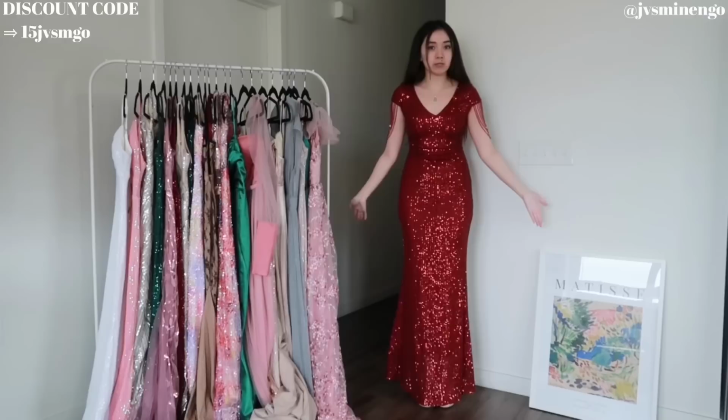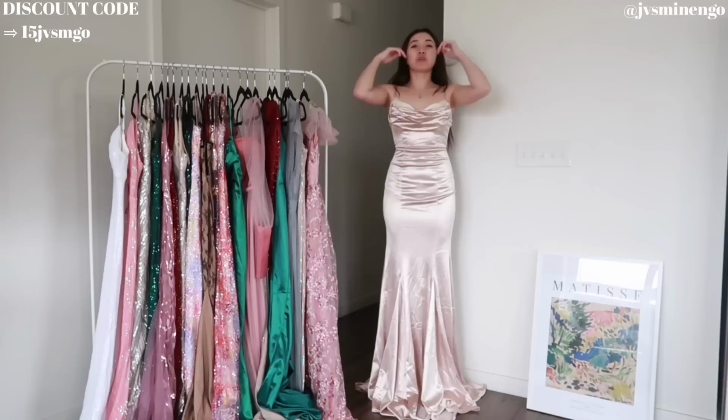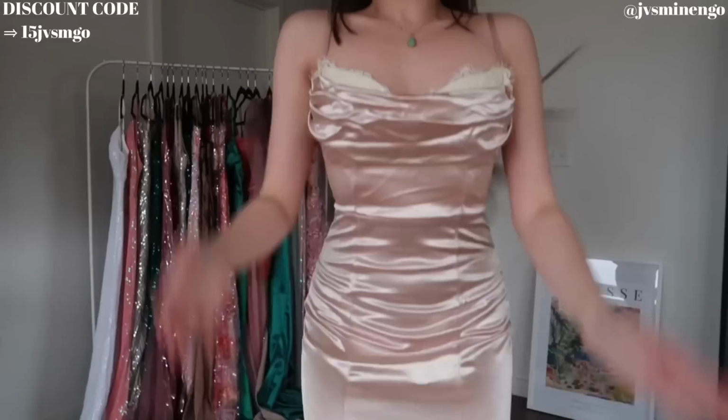I'm holding this dress up because it's honestly way too long on me. As you guys can see, it's literally dragging on the floor. So this dress is definitely a dress that you have to hem unless you're like 6 feet tall and wearing 5-inch heels. But yeah, other than that, this dress is beautiful though. I think this is one of my favorites. I don't know why I waited so long to show you guys this. It's very similar to one of the green dresses I showed you guys earlier. I really like the style and the chest. I think it's so flattering.